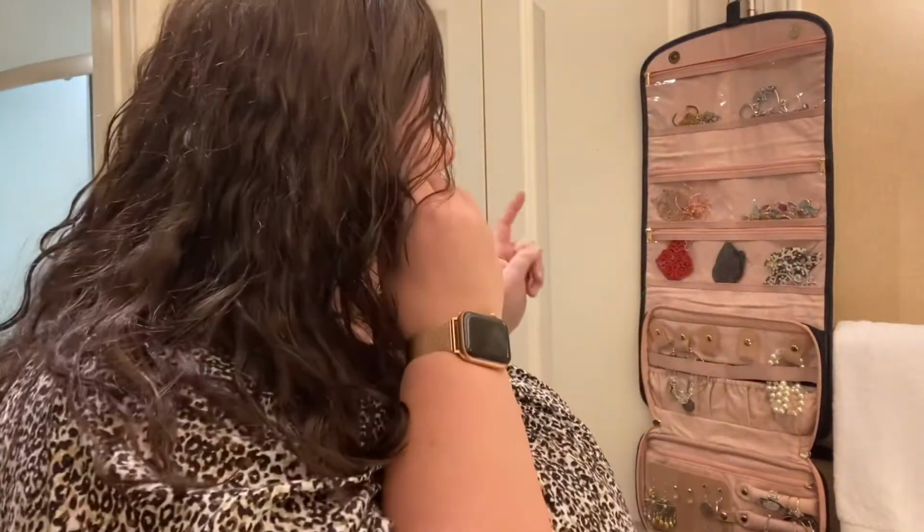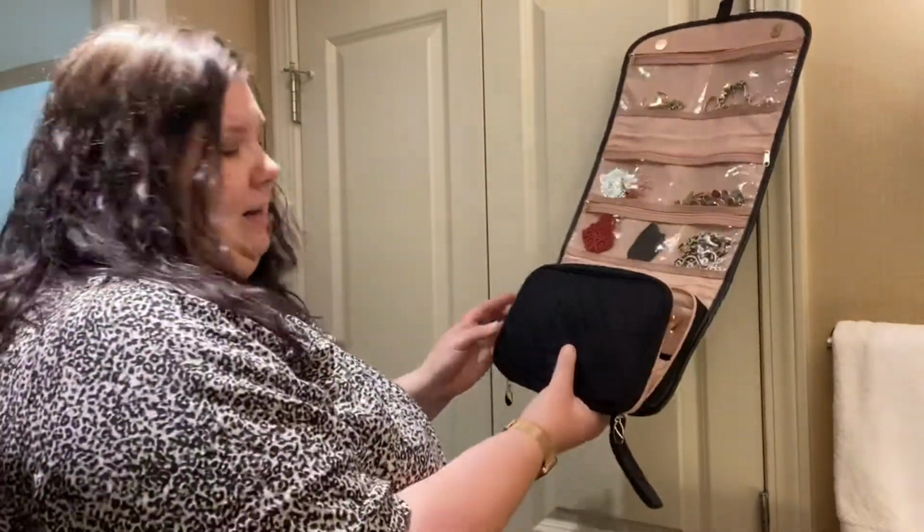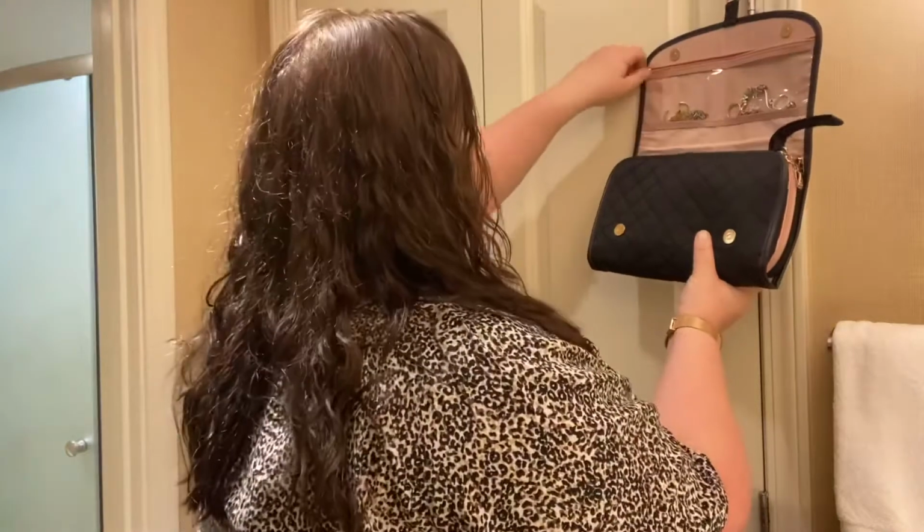So this is the jewelry I wear every day, generally. Today I didn't because this was already packed last night. So today I wore the same jewelry I wore yesterday. But yeah, this is the best thing ever. It folds up really nicely right here, and then this has a zip pouch, and then this just continues to fold up.